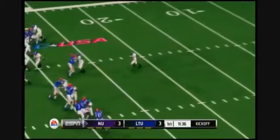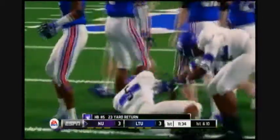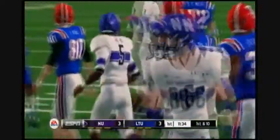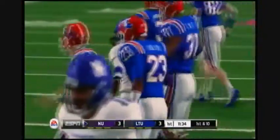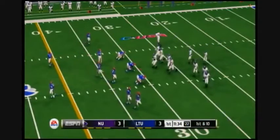And he'll return this one from the 7. He makes it out to maybe the 30-yard line. Kickoff returns 23 yards. This is a fun game, and I think we're going to see a lot of interesting football before it's over.